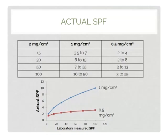Why is this important? Well, it turns out you don't need that much SPF to prevent a burn. So what I'm showing here doesn't mean that sunscreens should not be used. They should absolutely be used because they still provide SPF, and that's very important. But your SPF is probably not as high as you think it is, and so you want to be diligent about reapplying your sunscreen.